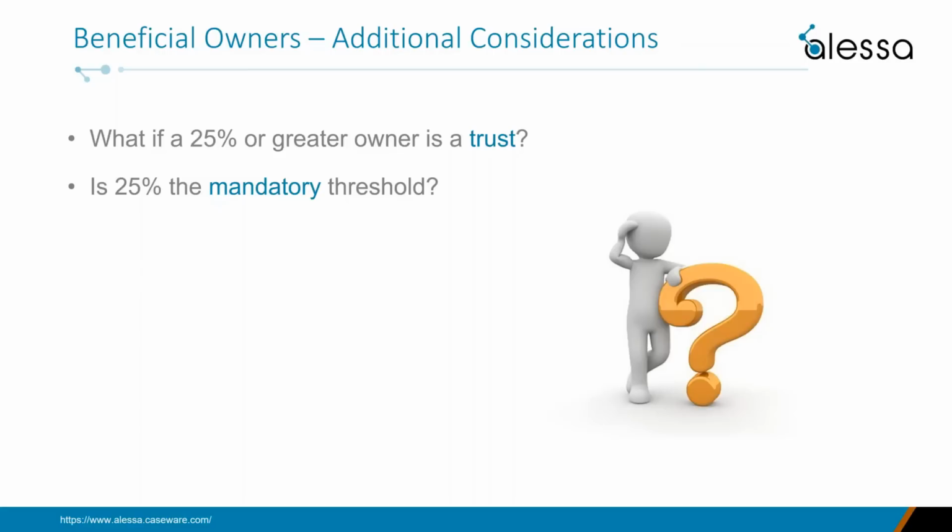And sometimes you'll see trusts where there are 2 trustees or co-trustees. And if that's the case, then only one of them needs to be identified. Now, another question that has come up quite a bit after implementation is the 25% threshold. Is this mandatory? Well, yes, at a minimum. But financial institutions are more than welcome to go lower based on risk.